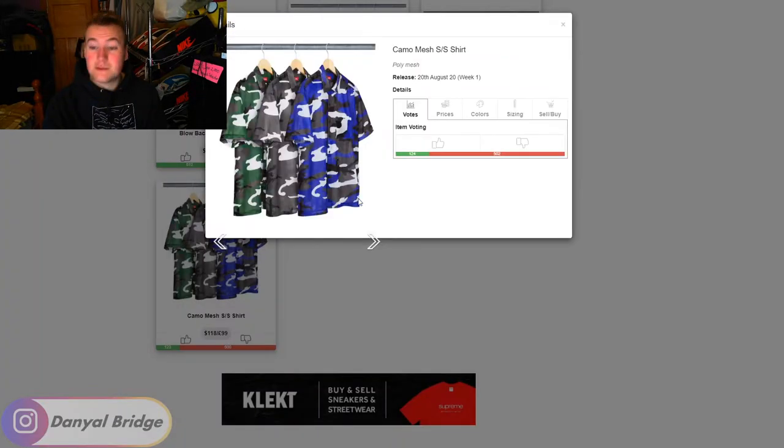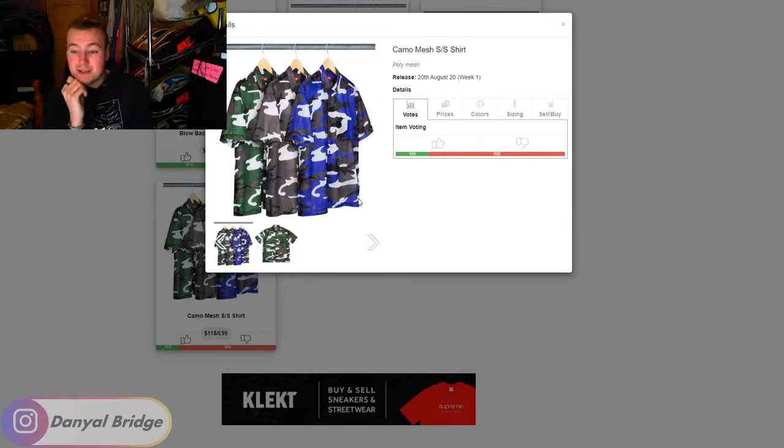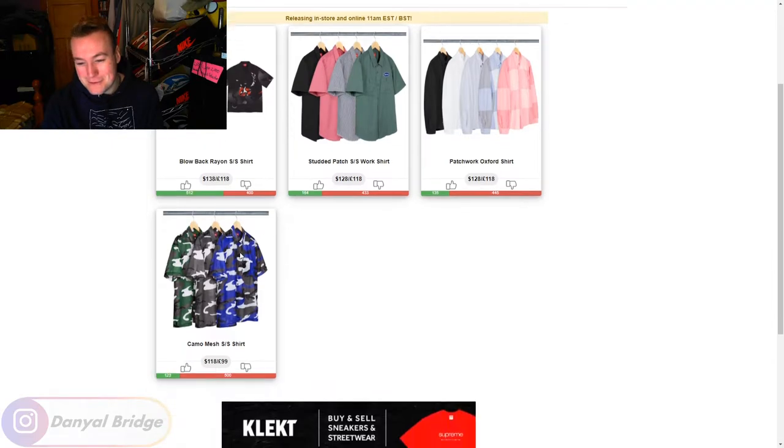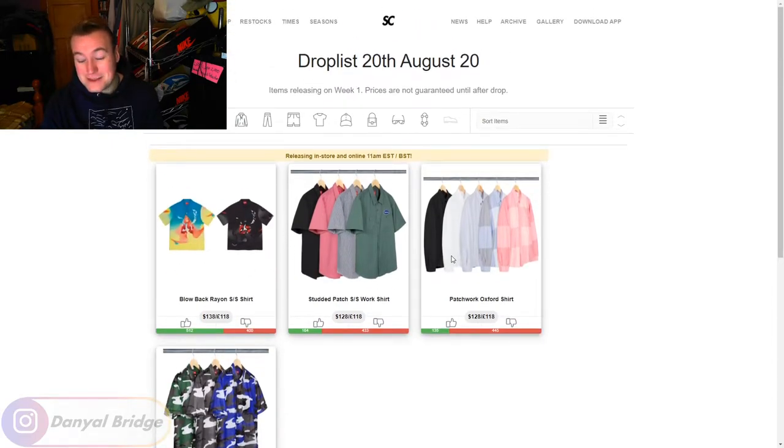And last but not least, we have this camo mesh short sleeve shirt. So if this is a poly mesh like it's saying, this is going to feel like a basketball jersey. It's going to feel like a hockey jersey. And I don't know if I vibe with that with a camo short sleeve shirt. So that's probably going to be a no for me as well. Yeah, so the shirts weren't very impressive in week one. The jackets were definitely more impressive. And that's saying something because the jackets were kind of eh.